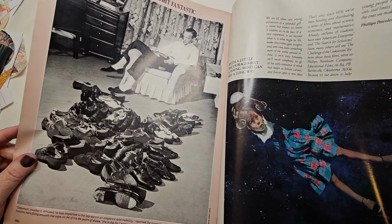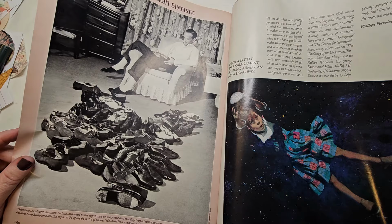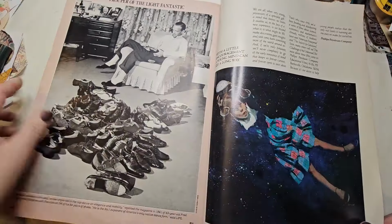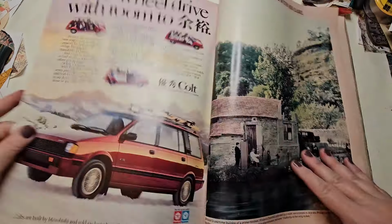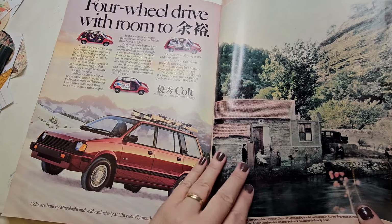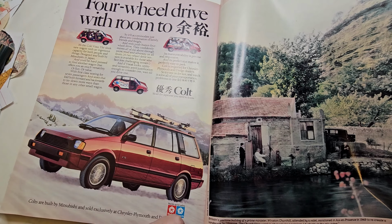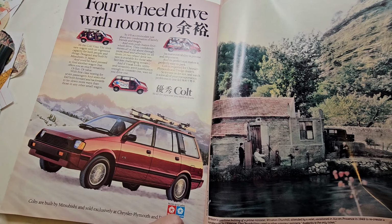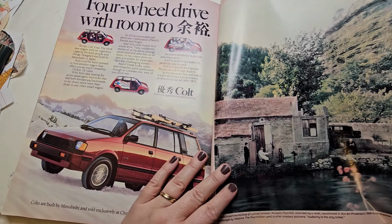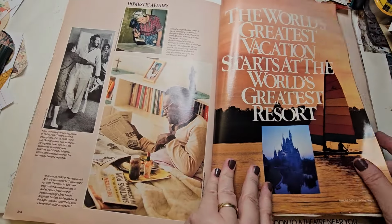Debonair, exultant, amused, he has imparted to the tap dance an elegance and mobility. About Fred Astaire. Oh, look at all his shoes. Fred Astaire. Four-wheel drive with room to whatever that word means. Britain's wartime bulldog of a Prime Minister, Winston Churchill, attended by a valet, vacationed in, I don't know how to pronounce it, Provence in 1949 to create a landscape of the Cézanne. I think that's how you say that word.